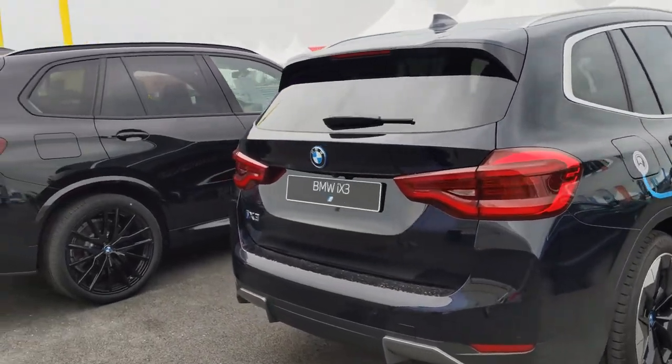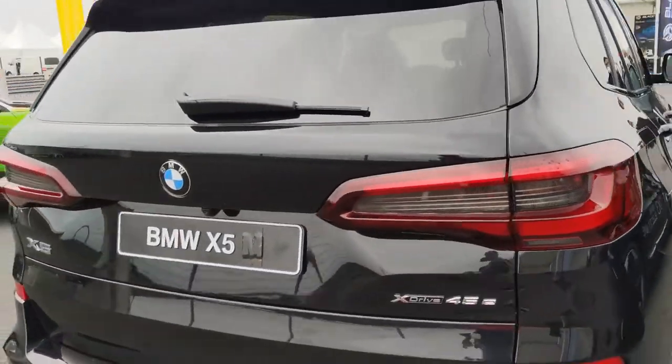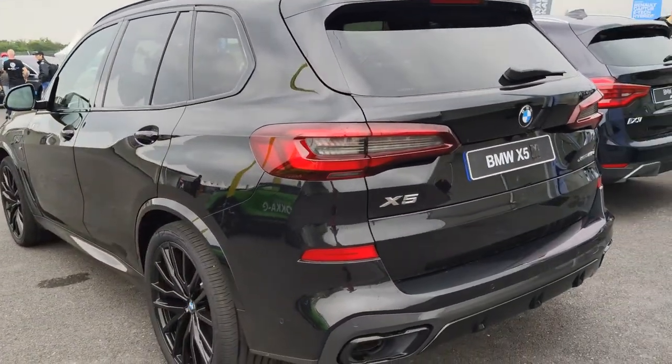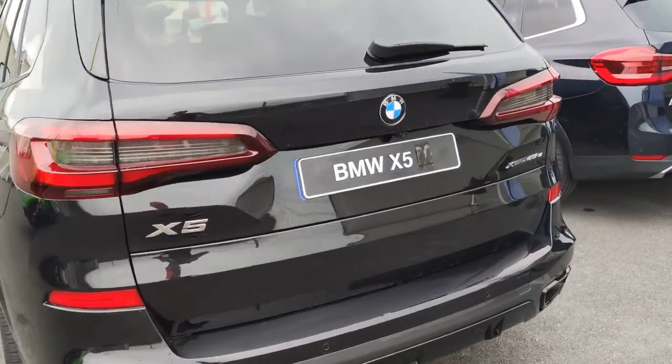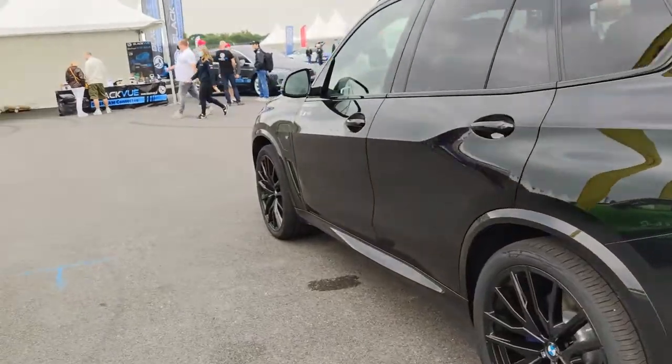I don't have the specs in my head, so I'm not going to say. That's a plug-in hybrid again. The X5, that's not M. See the tape on the plate? It's xDrive 45e. So that's a six-cylinder one.